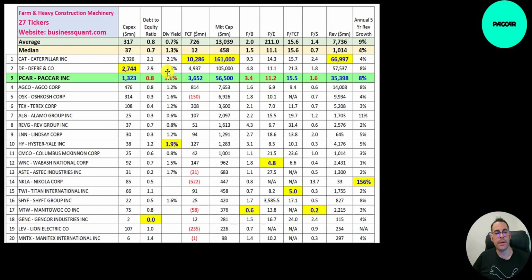They pay a good dividend, a little lower than the median. They generate a lot of free cash flow. They're third in market cap, pretty far behind 1 and 2. I'm sure most of you have heard of Caterpillar and Deere. I definitely have, but I've never heard of Paccar before last week.